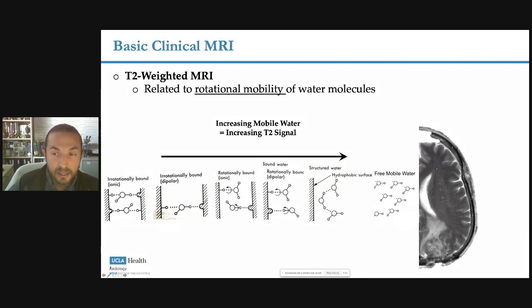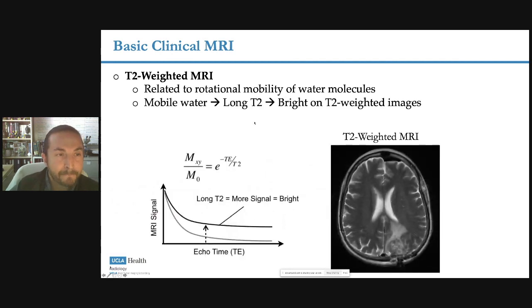So you see in areas of the white matter or areas of the bulk brain here, it's relatively dark. In areas where we have free mobile water that's just kind of flowing around, like in the cerebrospinal fluid or the ventricles here, those tend to be bright. So it's really related to the amount of water content within the images.